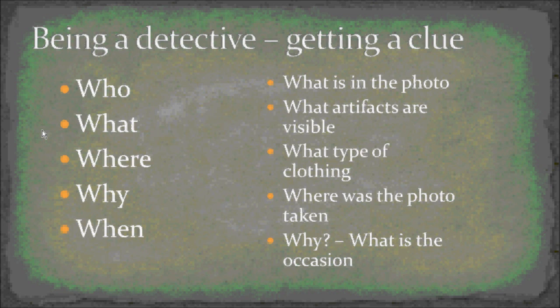Take a look at where the photo was taken. Was it in the studio? Was it outside? If it was outside, what can you tell about that outside? Why was the picture taken? What's the occasion? Even if you have to guess what the occasion was, create a theory, create multiple theories about what's going on in the photo.